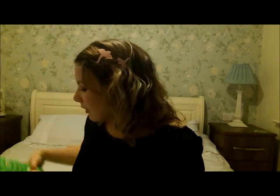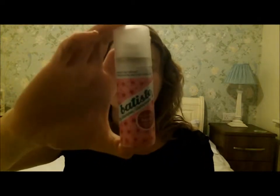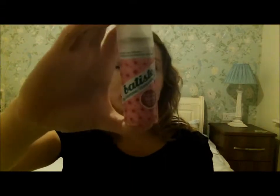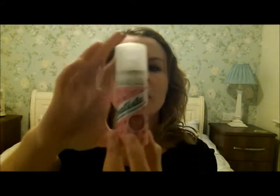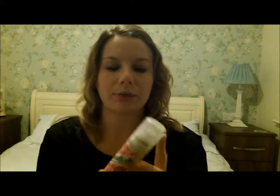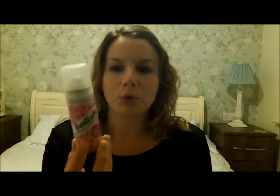And the other hair thing that I've got here is a mini Batiste dry shampoo. I've mentioned in videos before that I love Batiste. I think it's a really good dry shampoo, and dry shampoo is my absolute saviour, with having long hair. This one is in blush, and the blush and the wild fragrances are my favourite ones. Maybe the blush a bit more than the wild, but I like them both.